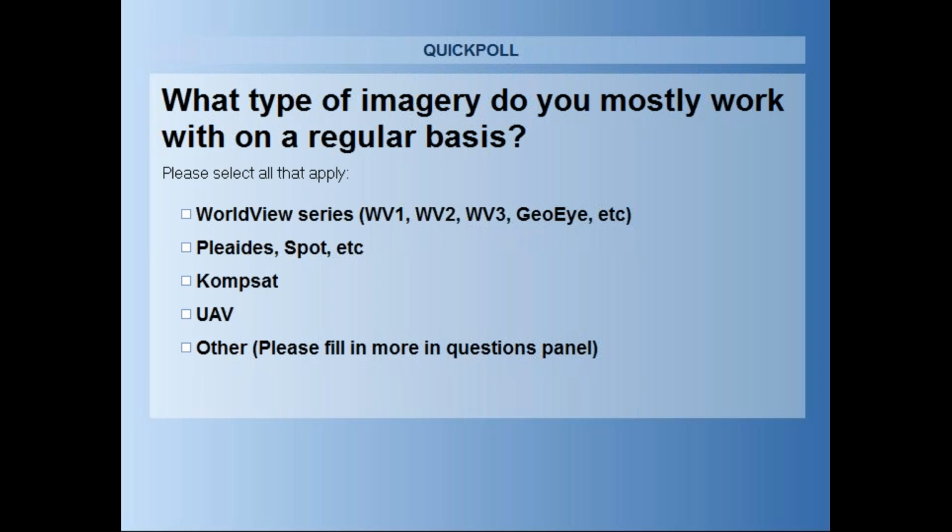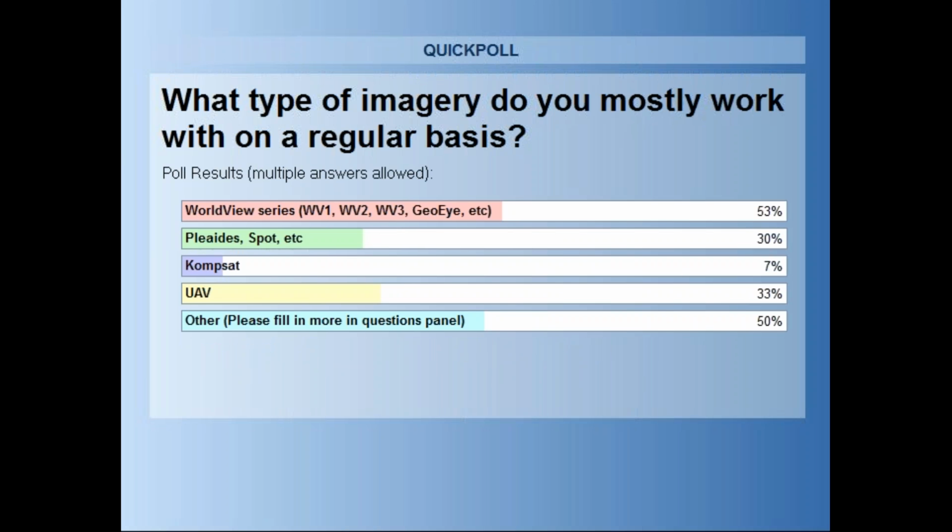3, 2, 1. Thanks very much to everyone who voted. I'm going to quickly show you the results here. You can see that WorldView seems to be the winner. Pleiades and SPOT, so the Airbus series of sensors, are used quite a bit. COSMO-SkyMed a little bit less. A lot of you are using UAV, and it looks like a large number of you are using something other. I just thought I would share that with you so you can see what the audience is currently using.